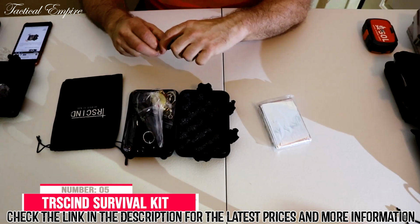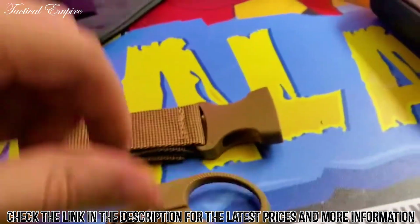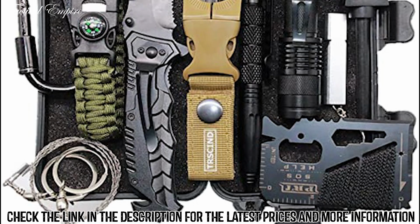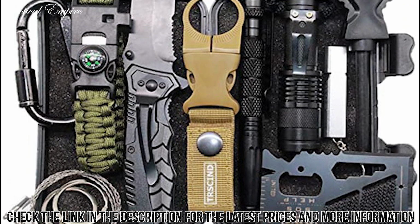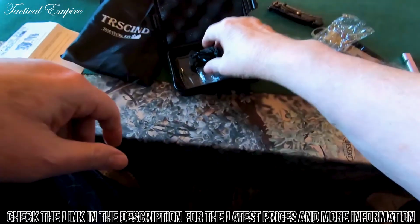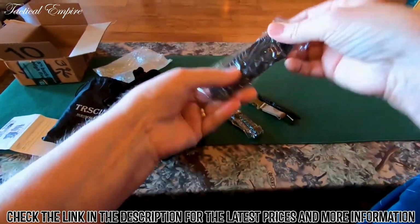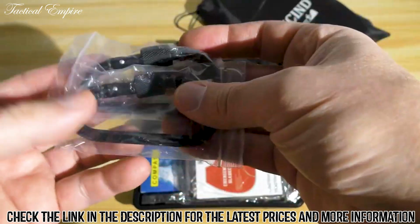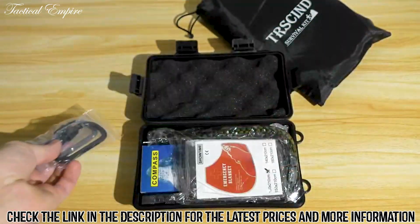Number 5. TRSCIND Survival Kit. The TRSCIND 14-in-1 Survival Kit is a versatile and compact gear set designed for outdoor enthusiasts. It includes essential tools such as a flashlight, fire starter, wire saw, multifunctional card, paracord bracelet, water bottle clip, tungsten pen, and an emergency blanket.